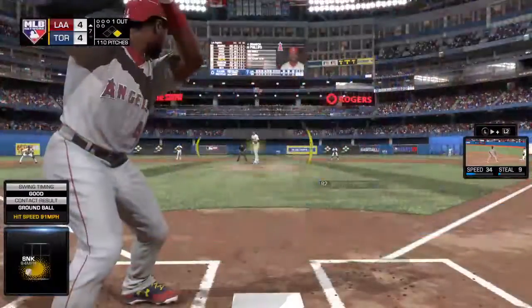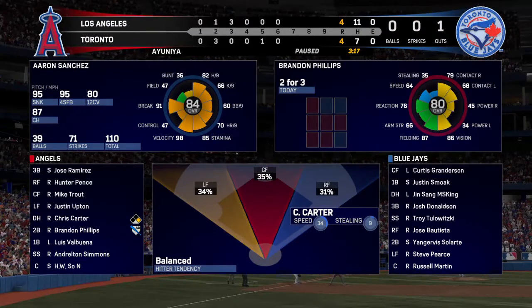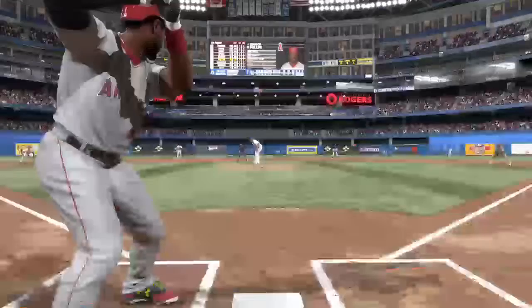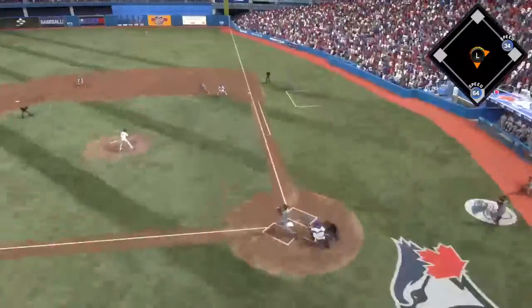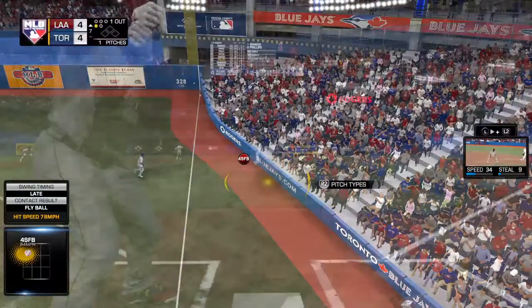Here's Brandon Phillips. Two for 3 with a double on his line. Roberto Ozuna comes on to pitch here with one man gone in the top of the 7th. Number 54. Now a swing and a fly ball. Bautista on the run and foul.